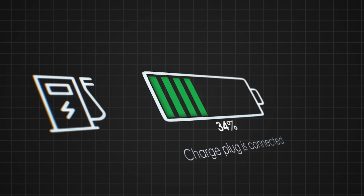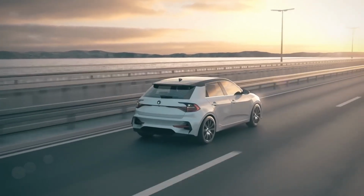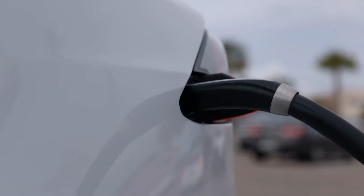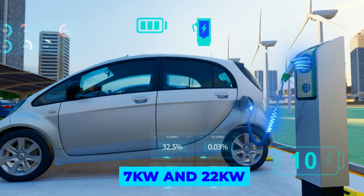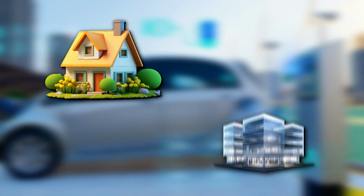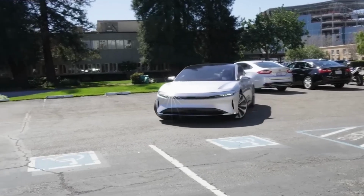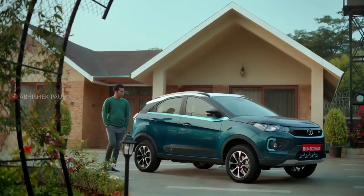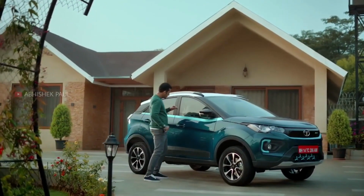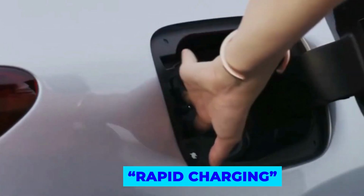To understand the potential effects of fast charging, we need to know what fast charging really means in the world of electric vehicles. Generally, when people refer to fast charging, they're talking about chargers rated between 7 and 22 kilowatts. These types of chargers, often found in homes, workplaces, or smaller charging stations, provide a steady flow of power that can usually fill up a battery in a few hours. This is perfect for overnight charging at home or while parked at work, giving the battery a boost without putting it under heavy strain. But there's also rapid charging, which is something different.